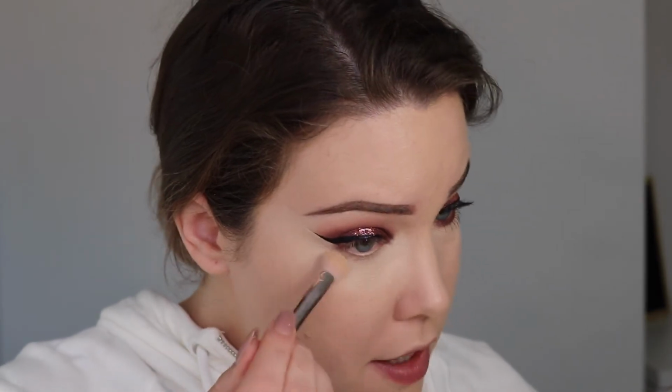I like them. Then I'm going to use my Anastasia Beverly Hills translucent powder. I don't like this powder. However, it's the only powder I have, so we're just going with it. And I'm just using it to set my concealer.